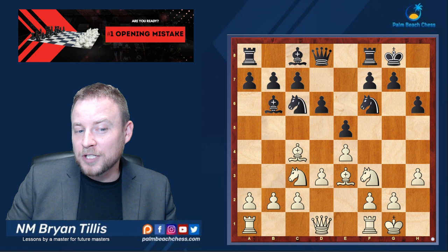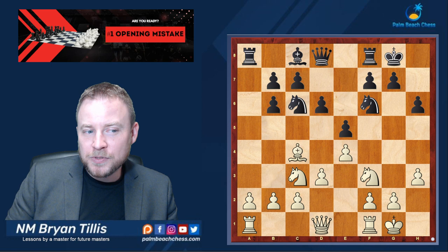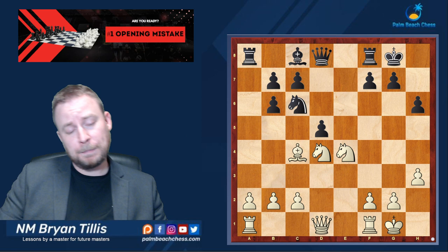Why? So I take? Well, that developed black's rook on a8 for free. You go, okay, well, I've got to do something, d4. And after this tactical combination, black's got full equality.